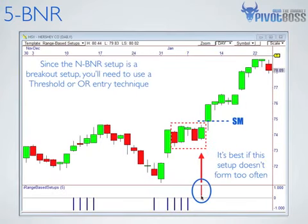Here again, I got a setup on this indicator where it says boom. This is a 5-bar narrow range setup, the smallest of the last 10 or 20 periods. Now you know that we're probably going to see some range expansion ahead. So you can use a stop market threshold entry for the breakout. You can use a value area reversal intraday, an opening range reversal intraday. You can use the retest entry. You can do all kinds of things.